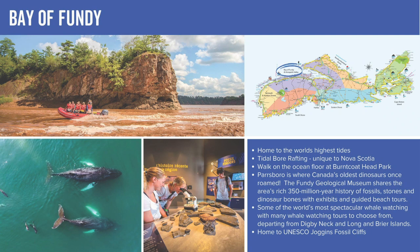Now it's on the Bay of Fundy, which I enjoy, the whole tidal thing. Tell us about that, please. The Bay of Fundy is a pretty spectacular area of the province, known for the world's highest tides. The highest tides were actually recorded at Burntcoat Head Park in Nova Scotia at 54 feet. Twice a day, the tides go in and out. 200 billion tons of seawater moves in and out of the Bay of Fundy, so it creates some phenomenal experiences. 12 species of whales come into the bay, so great whale watching. We have tidal bore rafting, you can walk on the ocean floor, and you can even dine on the ocean floor, a 4-course dinner.